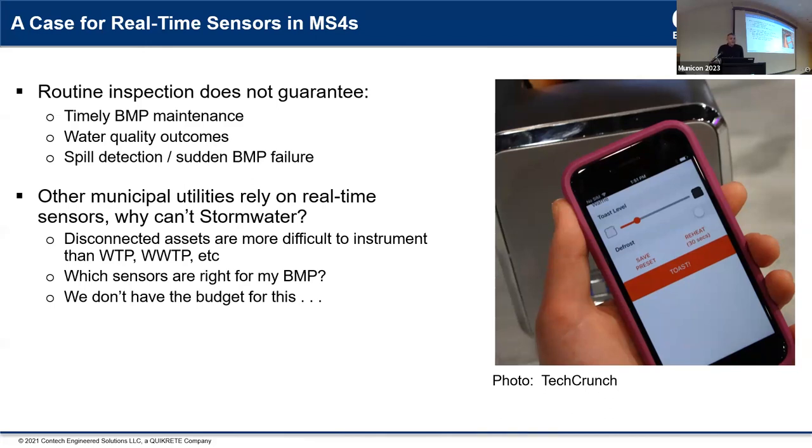So other municipal utilities rely on real-time sensors. So, you know, why can't stormwater?